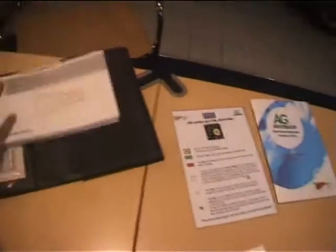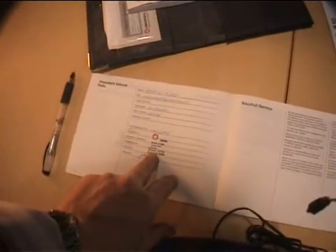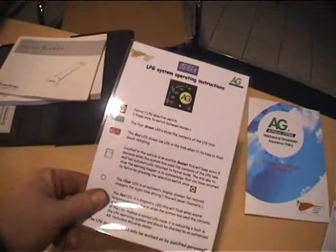Okay, welcome to the history section then. So we've got the original Vauxhall wallet with the audio manual, and the service history book, which has got one stamp in the book here. It says actually white on the colour code, but they are green. I think they were painted green by a company obviously for the Royal Parks. We've got the AG instruction manual.